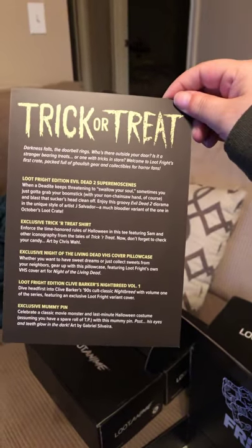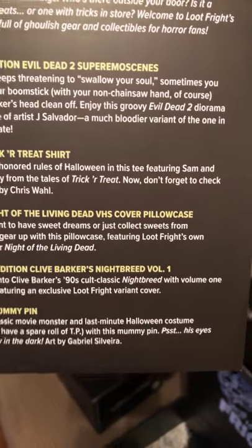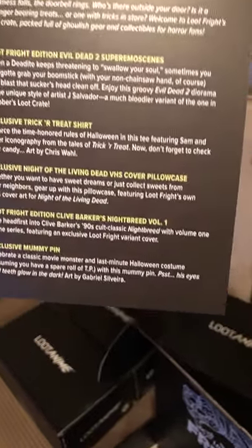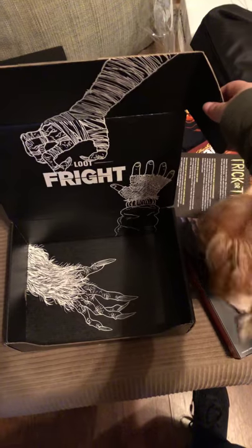Oh, it is a pillowcase. See, exclusive Night of the Living Dead VHS cover pillowcase. Awesome. So that is a pillowcase. That's kind of cool. Okay, and then there is the inside of the box. What I love about these boxes, they always have something really cool on the inside.